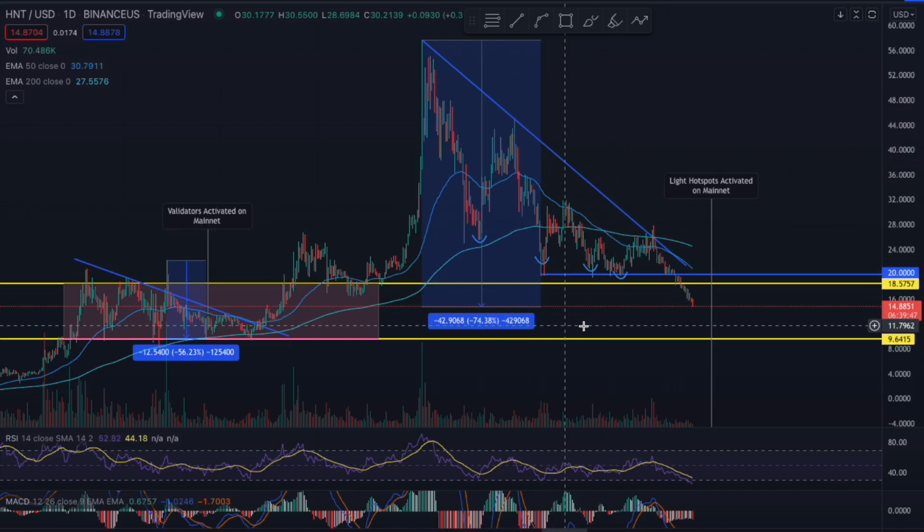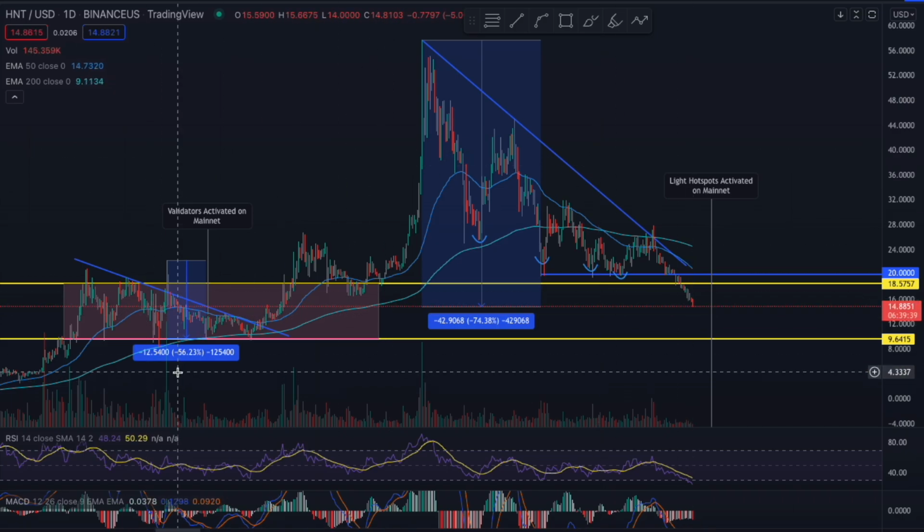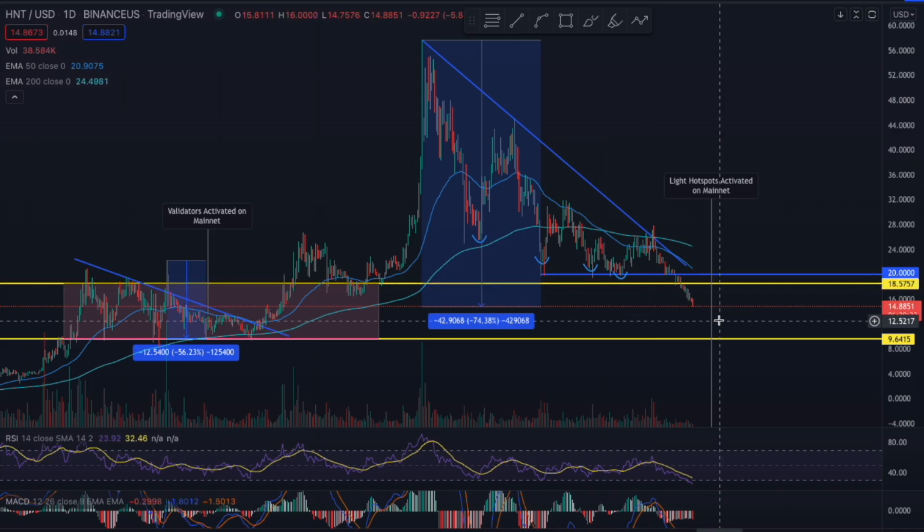Of course, this is a larger decrease, a larger drawdown. Previously, we saw a 56% drawdown from a $22 HNT to about a $9 HNT. Now we're going from the high $50s all the way down to the $14.88 level right now. We're looking at about a 74% drawdown from the all-time highs. How much lower can we go?